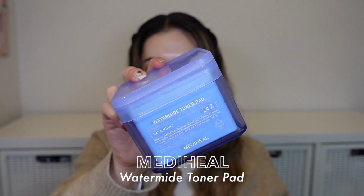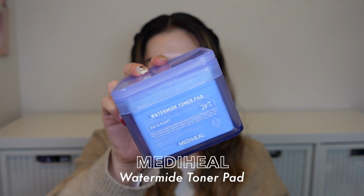Do you guys like my wrapping job? These were toner pads, and I actually opened them while I was in Japan and did not want them to leak in my luggage. I wrapped it up, and thank goodness, because it is honestly kind of leaking. Oh no, I feel like I wasted so much of the juices. The Mediheal Watermide toner pad. These toner pads were being promoted while I was in Korea, and I even saw it on the side of a bus and I was like, now I'm interested. I'm so easy to please when it comes to marketing.